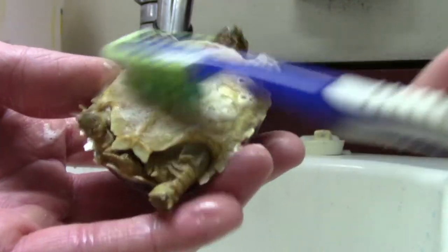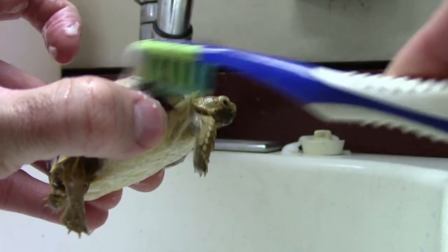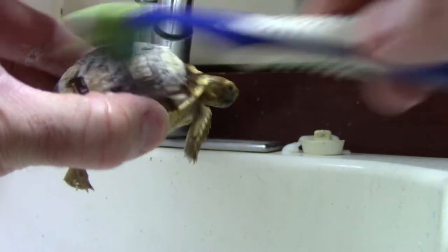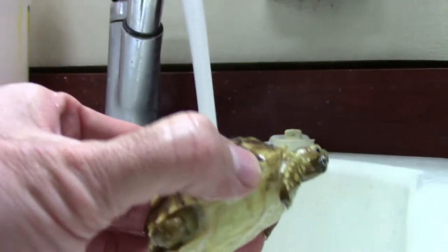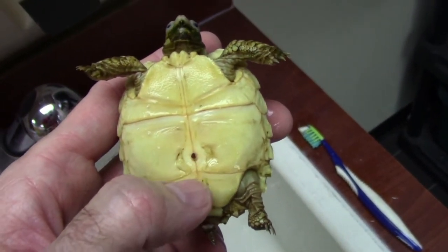It's pretty exciting. I get the baby tortoises all cleaned up so they're ready to be held. I just use a very soft toothbrush and gently clean their shells off a little bit. Look at this one, you can actually see his belly button still.